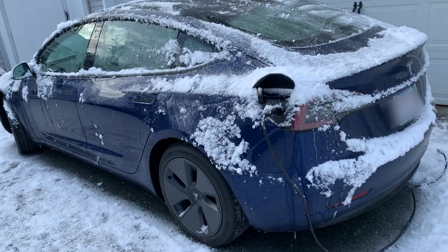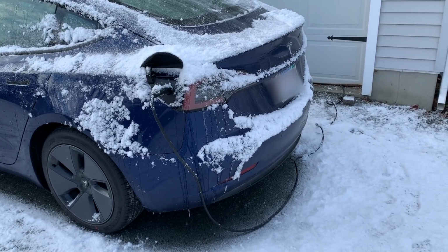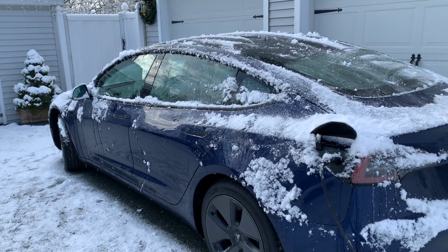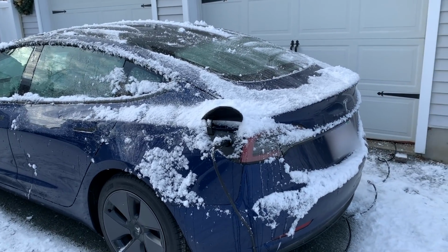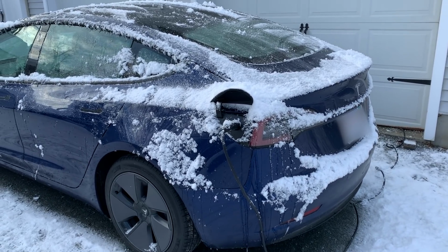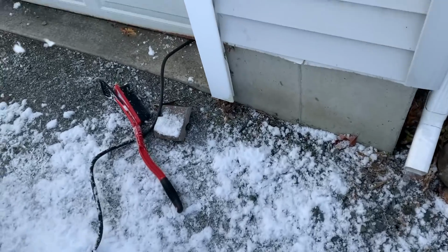Snow brushed off. I'm charging off of 110, otherwise I would have melted it off with electrical power, but that was not the case. So I'm going to drive it to a nearby municipal building with level 2 charging, and we will get it to 100% there. Look at all that ice. So cold.